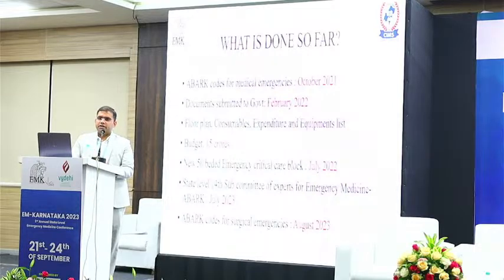In the 14-member subcommittee, Dr. Girish Narayan sir from St. John's, Dr. Madhusrinivasan from JSS, Dr. Mahesh from the Institute of Gastroenterology and Transplant Unit, and myself are the 4 committee members for this. These 3 people helped us a lot in convincing the government regarding making ABRK codes available for us. Finally, in August, that is last month, we got around 40 to 42 codes for emergency medicine. Now, if you register your name under the ABRK portal with your DNB or emergency medicine degree, all those codes will be available for us.